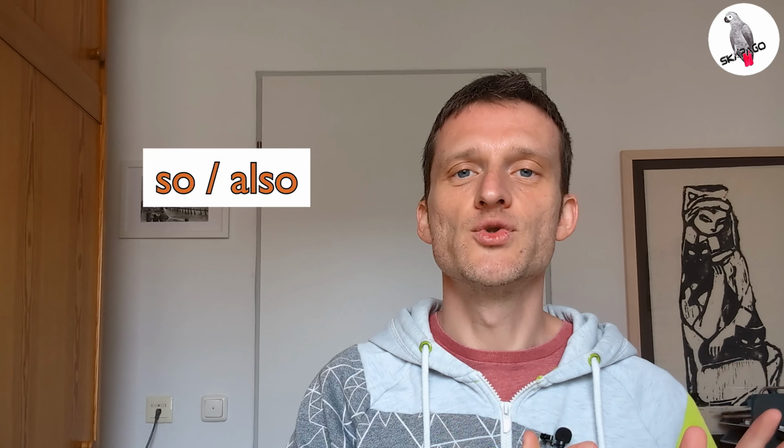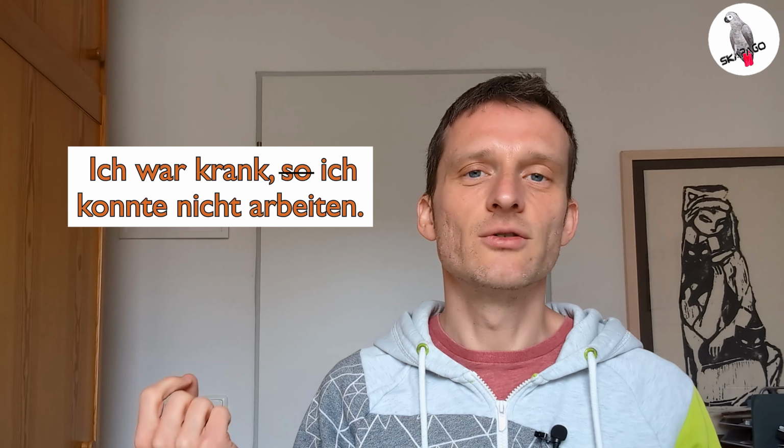Let's move to vocabulary. Number 5, the mistake I often see is translating word by word. I'll give you 2 examples for this. One is the word so and also. These words have 2 different meanings in German, and especially what is a bit weird is that the meaning for so and so does not overlap completely. So for example, in English I can say something like, I was sick, so I couldn't work. But in German, you cannot say, ich war krank, so ich konnte nicht arbeiten. That would be wrong. You have to say also.